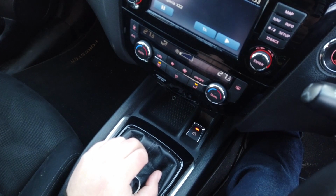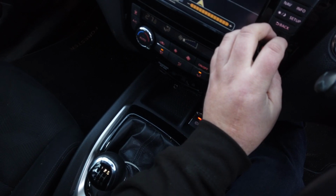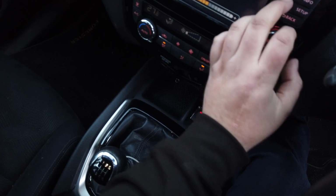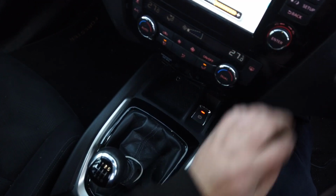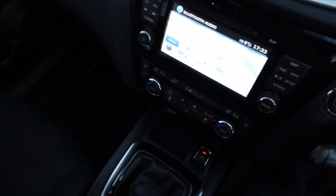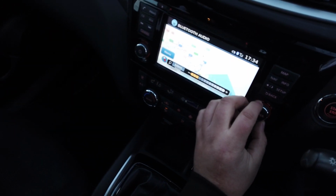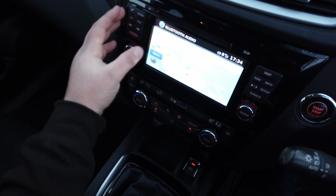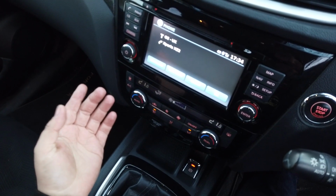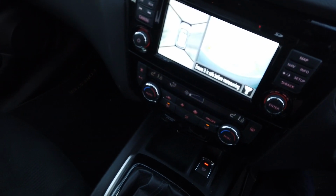You've got your sat nav, which is there. Your sat nav's here. There you go. There's your sat nav. Your CD, your aux, back to radio, and your phone. Just put back to cameras. There's your cameras again.